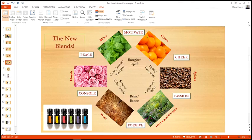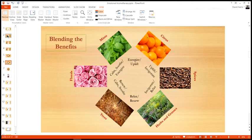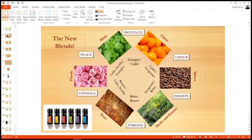let's go back one more. So given all these blends and ways that you can do it, I want to introduce the new blends that were introduced at convention. So we have the Motivate Encouraging Blend, the Cheer Uplifting Blend, the Passion Inspiring Blend, the Forgive Renewing Blend, the Console Comforting Blend, and the Peace Reassuring Blend. And you can see the little bottles down there on the left-hand corner. So they are individual bottles, but the exciting thing is that they're sold as a kit, and that's how you probably want to get them the first time because you do save some money. Okay, so these are the new blends.